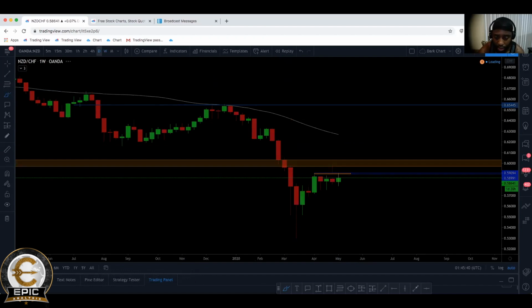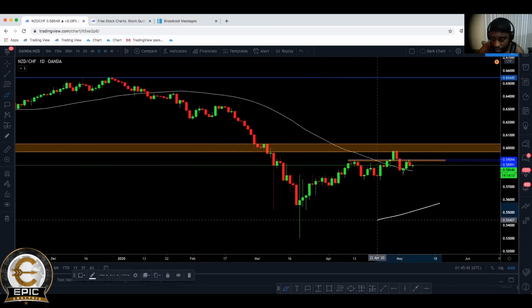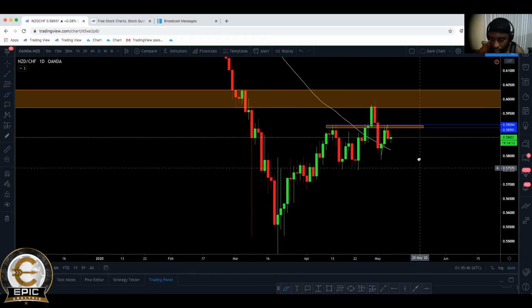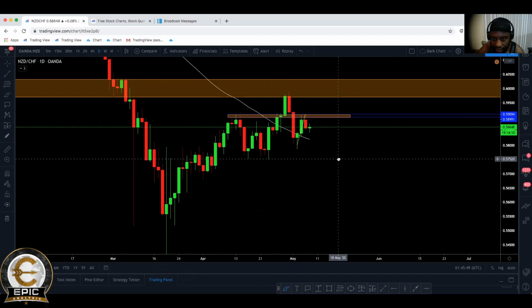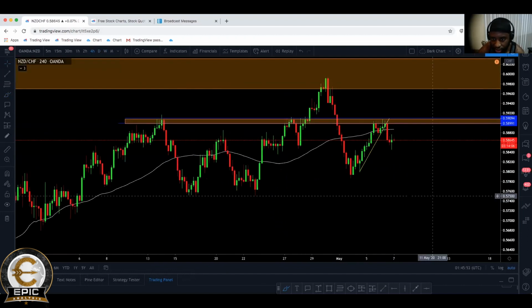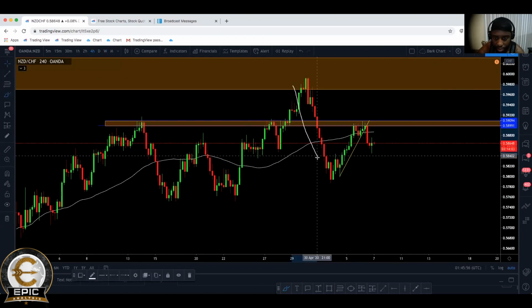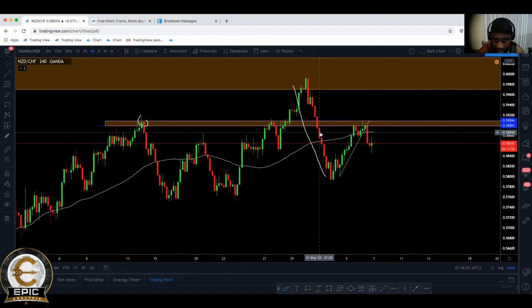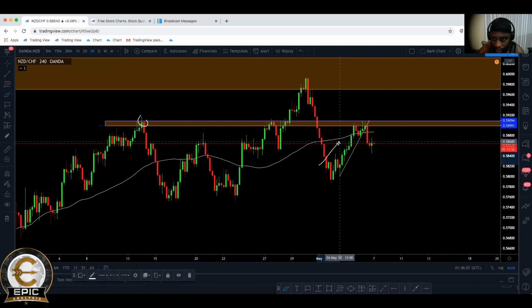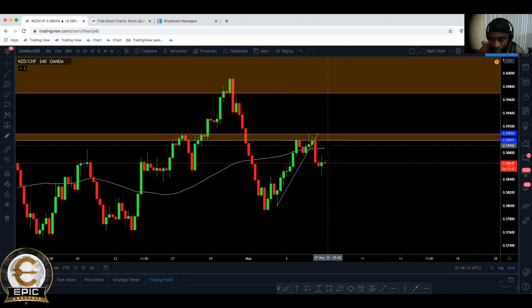If you look at it on a daily, it basically started rolling over. It gave us the breakout of this zone. After this impulsive move right back below this level of resistance, this is the structure point I would pay attention to. I would have wanted it to come back and retest this same level of resistance, find resistance, and then look for a potential sell.